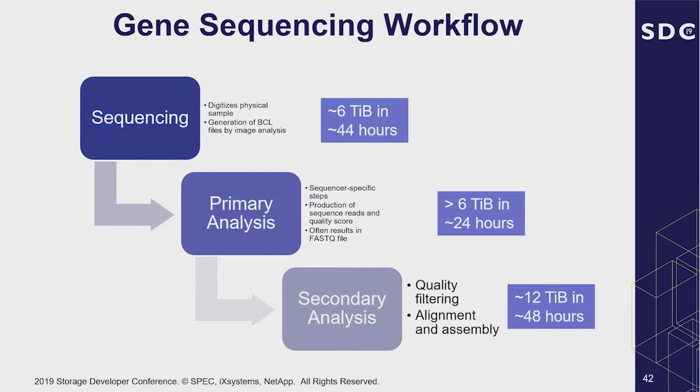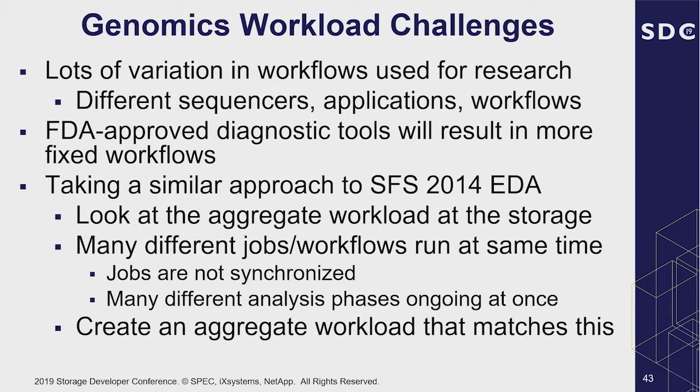So if they have to rerun a step, they don't have to take as long to do it. But there's also a limited amount of shared storage. So it's a balance between what people want and what people can have in terms of data storage. So what are the challenges for making a genomics workload?